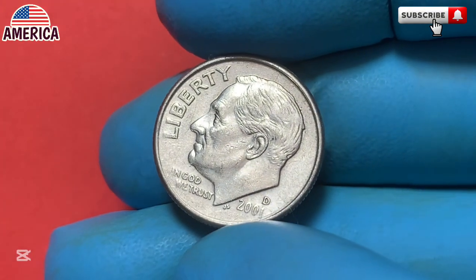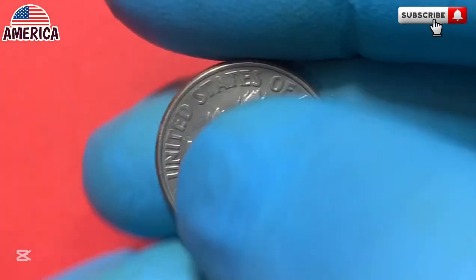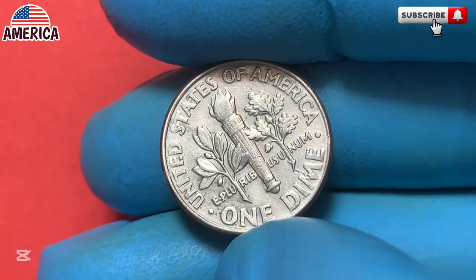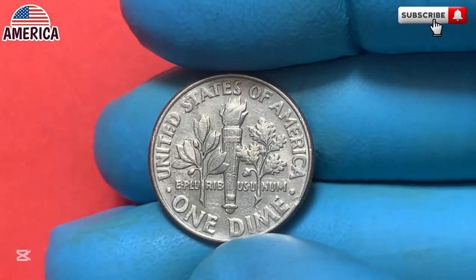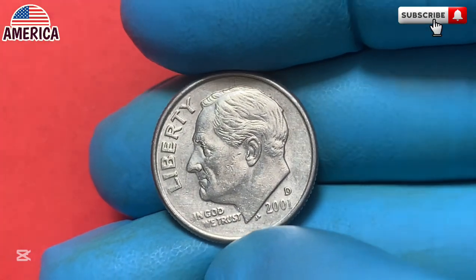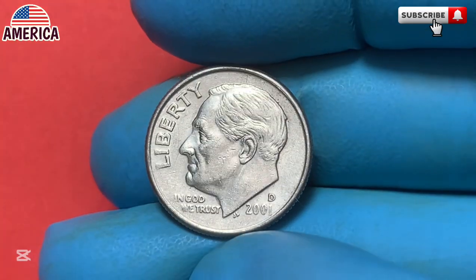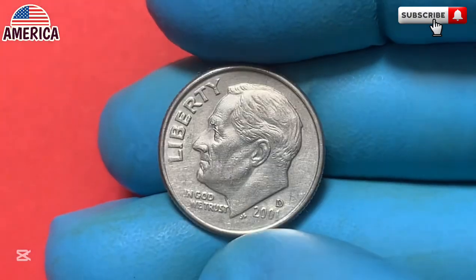Now, let's focus on the D Mint mark, which indicates that this coin was produced at the Denver Mint. The Denver Mint has been one of the busiest and most prolific minting facilities in the United States, churning out billions of coins over the years. Despite the massive quantities produced, not all coins are equal. When it comes to rare coins, factors like mintage, condition, and unique features can drastically affect value, even for coins that were produced in large numbers.